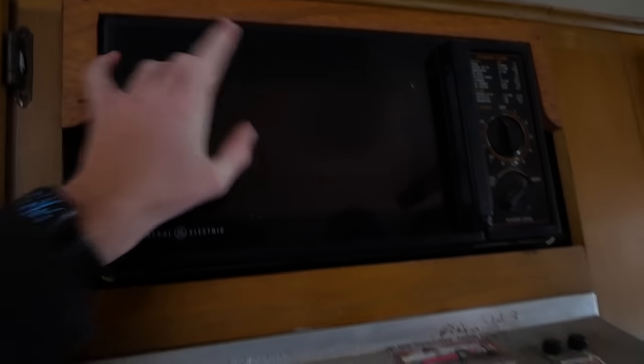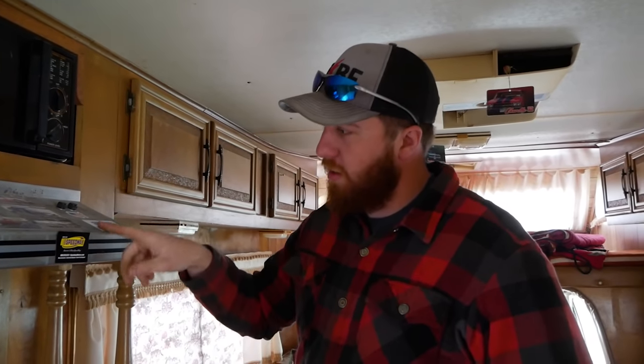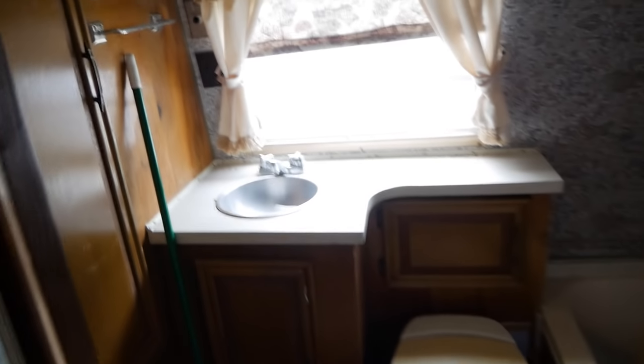I just want to point out, for a small camper, I don't know how long this is, definitely shorter than a limo. For a small camper, this has everything. It's got AC, heat, a stove hood, a microwave, a sink, tons of cabinets. I'm assuming this back here is a bathroom. Oh hell, we got a tub, another sink. Dude, this is like a legit bathroom, not just a camper one.